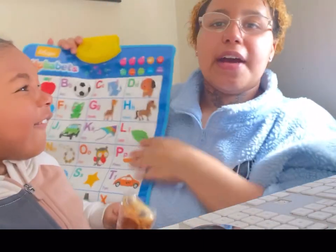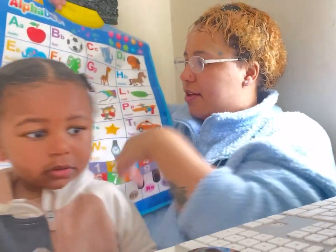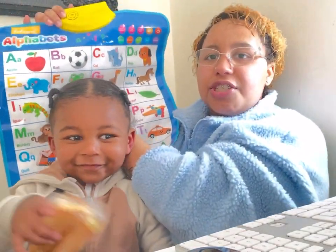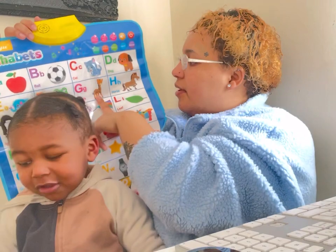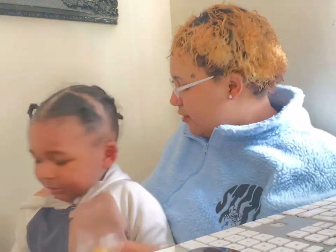Wow. The batteries have run out. Usually, if you touch it, it says the letter and what it is. So, for example, if I touched it, it would say the letter G and then water. Okay, well, we'll have this snack in a moment, okay?